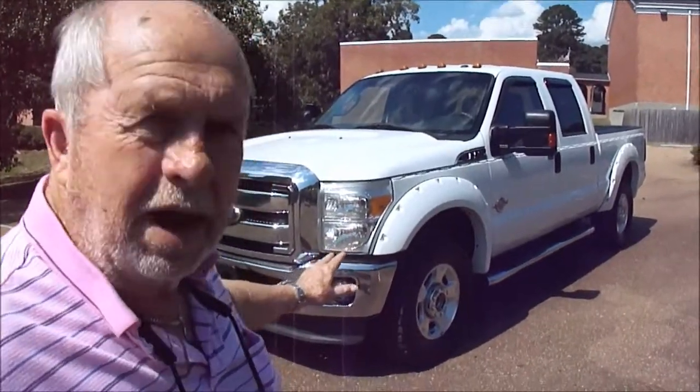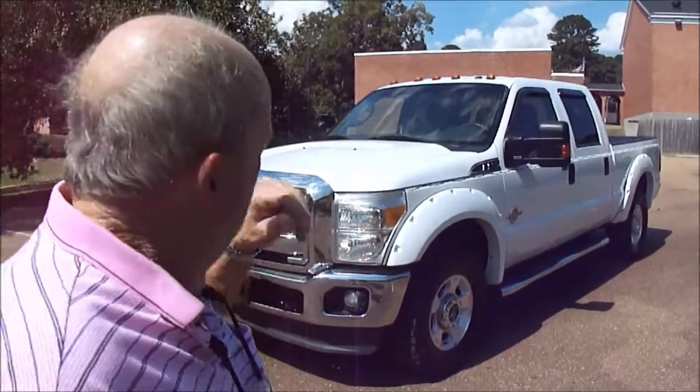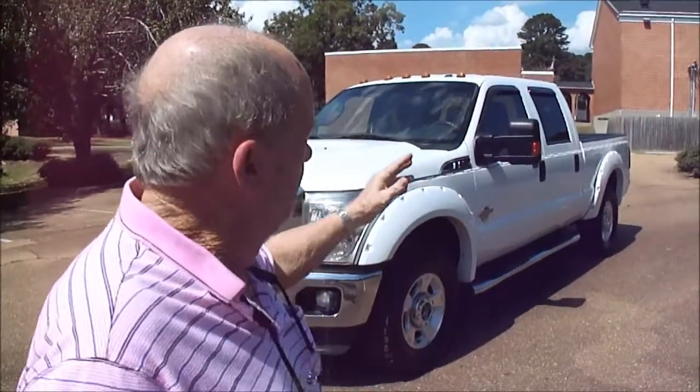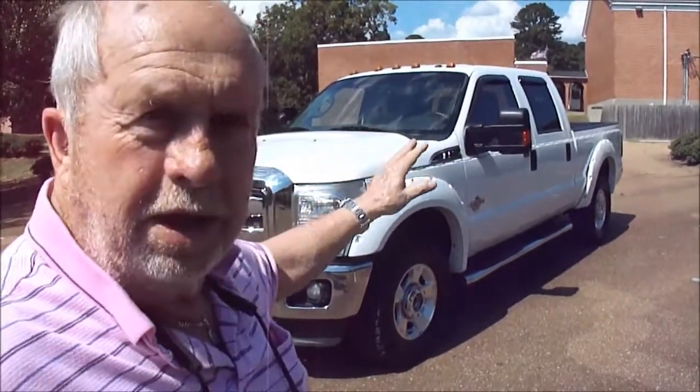Like new set of tires, 35-inch wheels, the spare's under it. Hadn't had any paint work, doesn't need any. The bed is perfect inside and out. We're going to show it to you. Got a turnover ball. The interior is immaculate.